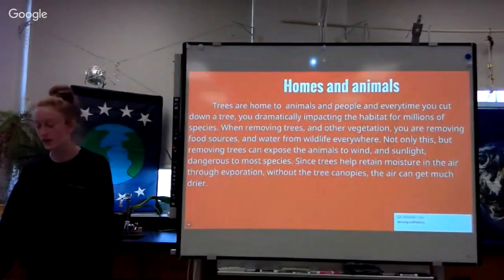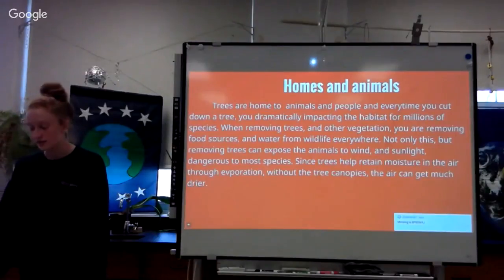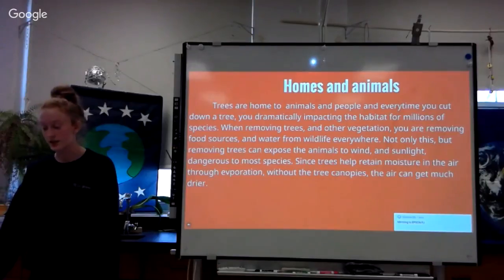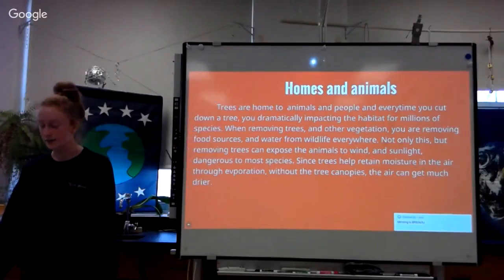Homes and animals. Trees are home to animals and people, and every time you cut down a tree, you are dramatically impacting the habitat for millions of species. When removing trees and other vegetation, you are removing food sources and water from wildlife everywhere. Not only this, but removing trees can expose the animals to wind and sunlight, dangerous to most species. Since trees help retain moisture in the air through evaporation, without the tree canopies, the air can get much drier.